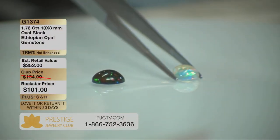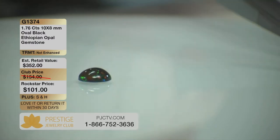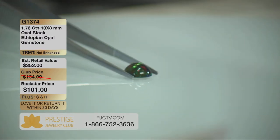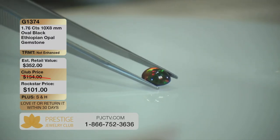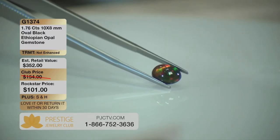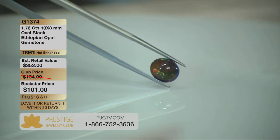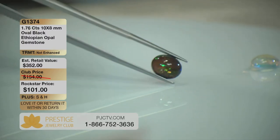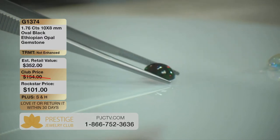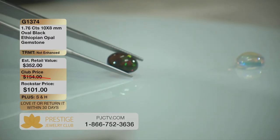Now look at these two side by side. What I said a moment ago was this is what I would call the normal opal that you'd expect to see, the white body with lots of play of color. Now if you look at this, it's something completely different, what we are calling Ethiopian black opal. Look at the play of color out of this. I once heard from you that red is what you're looking for. The more red, the more desirable it is. I don't know about you, but I see a whole lot of red in there.